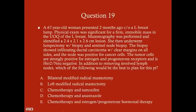Okay, answer here is D. Chemotherapy and anastrozole. And you could probably nitpick that and say you can just give her anastrozole, because in older patients, anastrozole itself is just as good as giving her chemotherapy and anastrozole. Okay, so that being said, let's look at this patient.